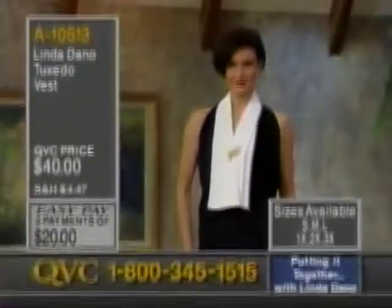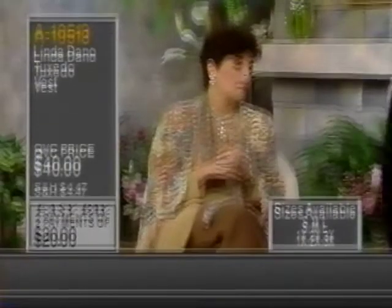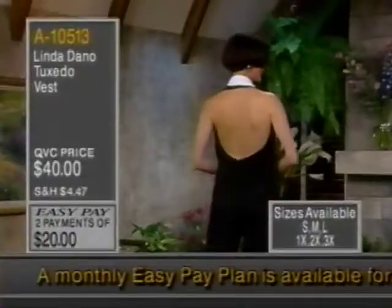Have it open, not do the pin on it, and it suddenly becomes a vest that you can get away with. I want to show everyone the back. Are you allowed to turn around there, sexy? Well, sure. Isn't that gorgeous looking, though?